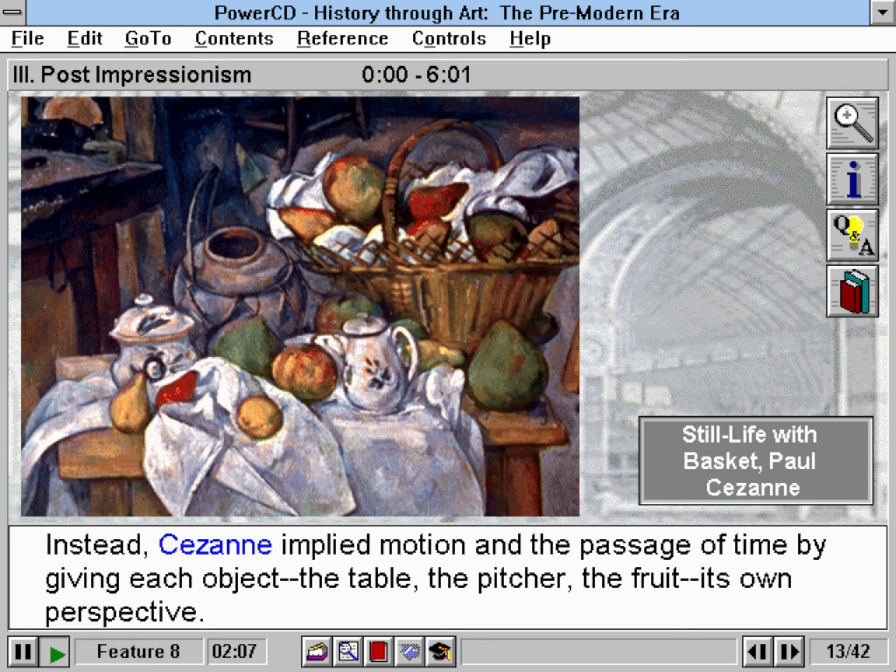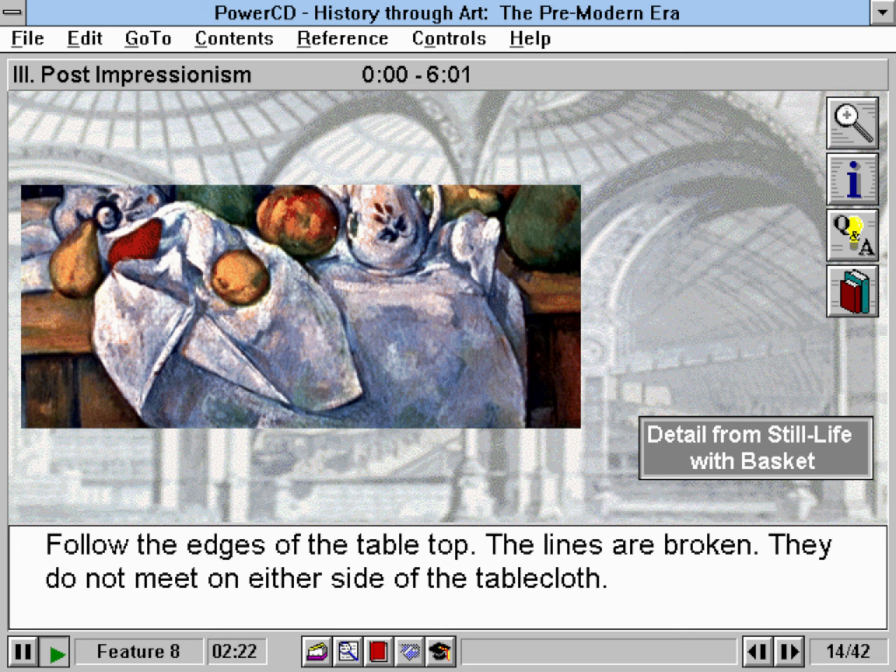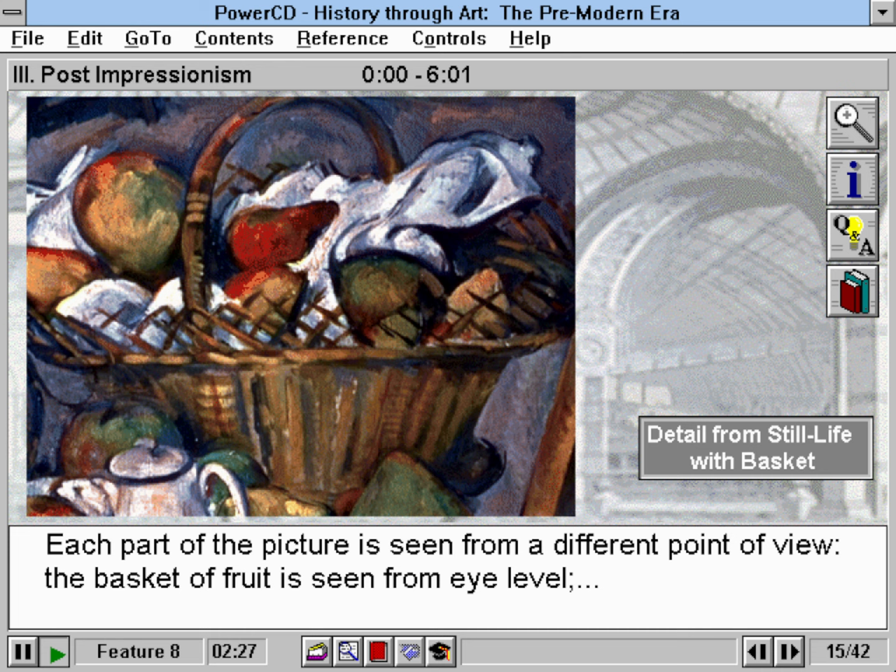Instead, Cézanne implied motion and the passage of time by giving each object, the table, the pitcher, the fruit, its own perspective. Follow the edges of the tabletop. The lines are broken. They do not meet on either side of the tablecloth. Each part of the picture is seen from a different point of view. The basket of fruit is seen from eye level. The pot is seen from above.